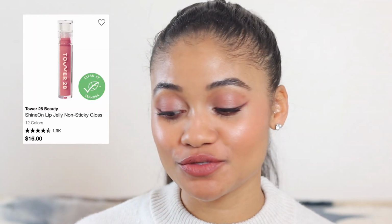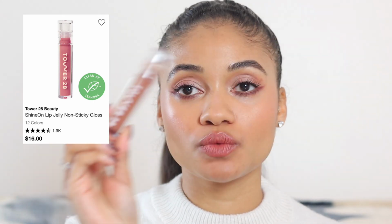So the highest rated clean lip gloss was the Tower 28. I have 2. I have this one here in the shade, this is my favorite shade for just wearing alone. It's so good, the shade Almond. But then I also have a mini of the clear. So I think I'm going to do the clear because I'm really liking this look right now.